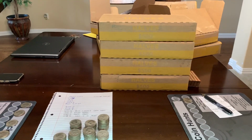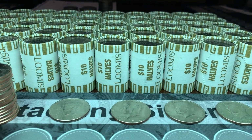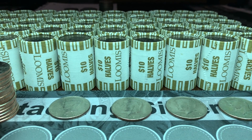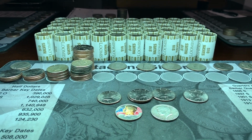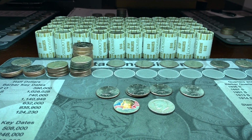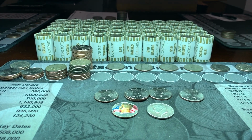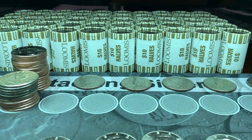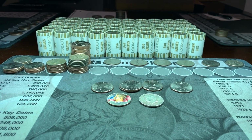As you can see, our stack of 10 boxes is dwindling fast. This is box number 6, and these are new rolls for me. I've never had the green Loomis rolls. Now, I got this box from Oklahoma City. I'm from Dallas, Texas, and I wanted to get some boxes and some coins from a different area, so we drove 3 hours up into Oklahoma. And so I can't wait to get into these. Hopefully they have a lot of silver, and we'll crack into them and let you know what we find.